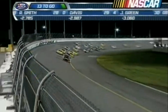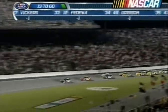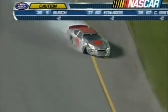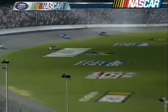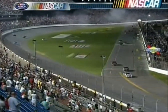Who's that smoking? Remember Mayfield, wasn't it? Maybe it was the one we saw earlier? Oh, we got a crash. Jourdain? Got Michelle Jourdain around. Cars diving down pit road. Jourdain through the grass. Caution is out.